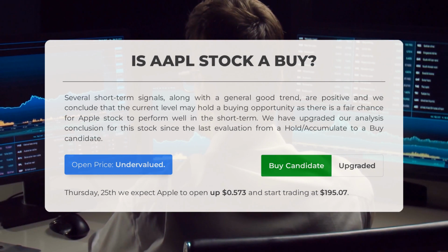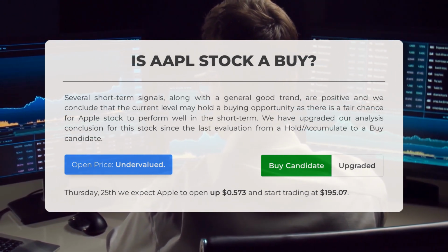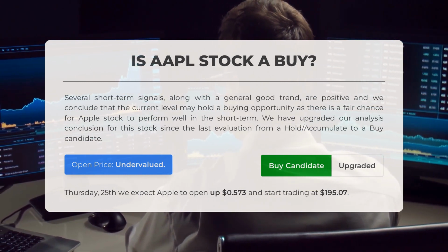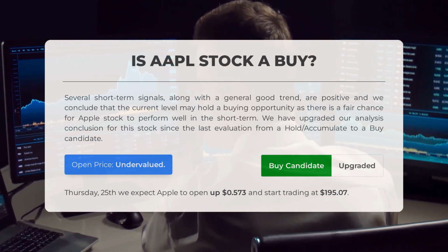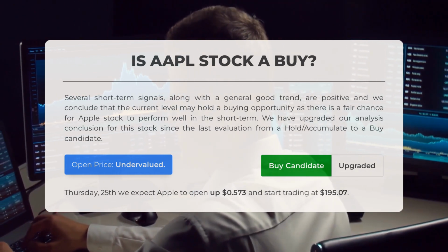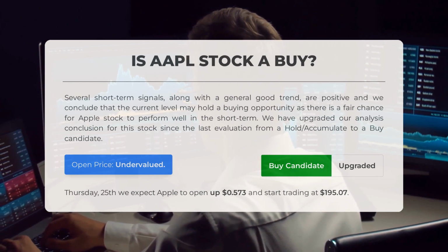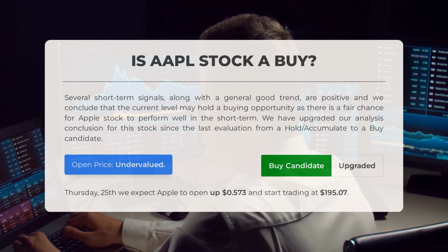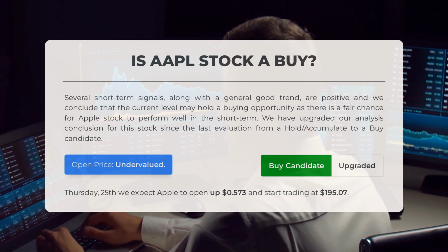Is Apple stock a good buy? We've analyzed several short-term signals and the overall trend, and it looks positive. Based on our evaluation, there's a fair chance for Apple stock to perform well in the short term. That's why we've upgraded our analysis conclusion from a hold/accumulate to a buy candidate. Looking at the volatility and movements of the last trading day, our systems indicate that the current price is undervalued. For Thursday, January 25th, we expect Apple to open up $0.573 and start trading at $195.07.